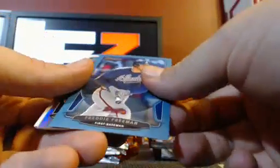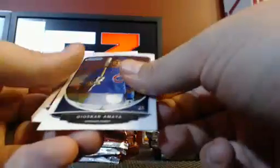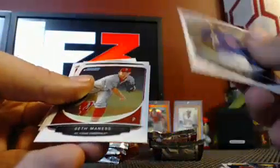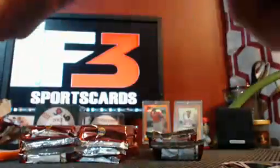Freddie Freeman, blue, that's not chrome. 407 of 500 for the Braves. Freddie Freeman. A lot of people are all over him. Carlos Sanchez, cream of the crop, mini. Giscar Amaya, base. Manis, Guzman, Calderon, Leonoro, Holt, Wheeler, Solis, Garcia, Hosmer, Pagan, Davis, and Latos.